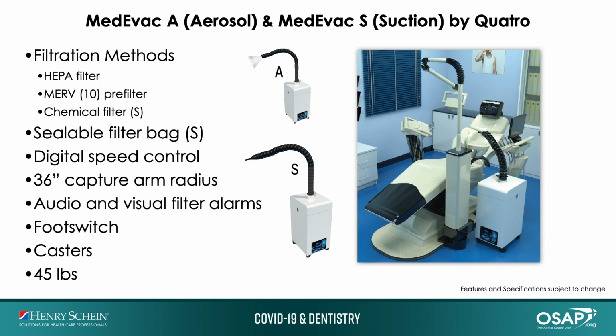And then finally, another company that's worked with Henry Schein for a long time, Quattro. They offer 2 versions of this based primarily upon the hose there and the bag that's enclosed there, HEPA filter, a MERV filter, and a chemical filter. There's a filter bag that can be sealed, digital controls, a smaller arm area that can rotate 360 degrees, and different alarms when things need to change. So it's generally a pretty succinct group of products to choose from.